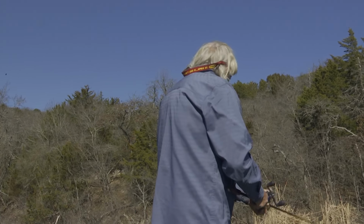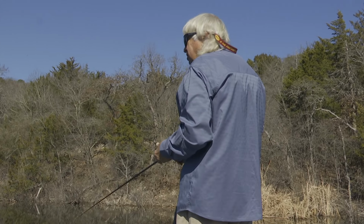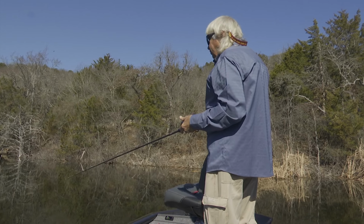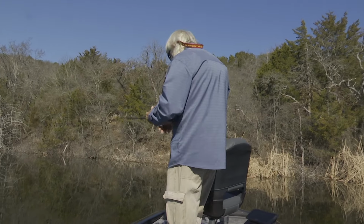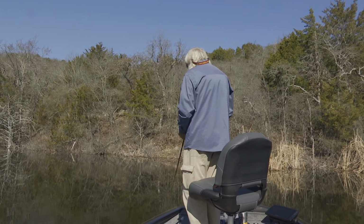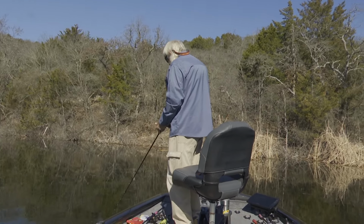All right, so I'm going to create some noise. The way you create noise around the grass is with a blade. The blade will make some noise. You can still fish it very, very slow. Tick it over the top of that grass. Really, I've won a lot of money doing that. A lot of money doing that in the wintertime. Lakes like Sam Rayburn, Toledo Bend, Santee Cooper, Florida lakes.